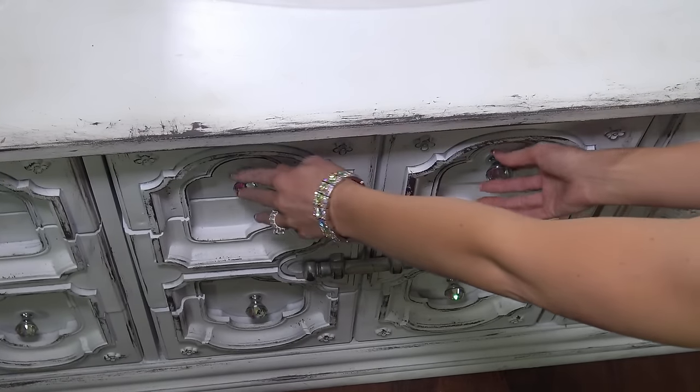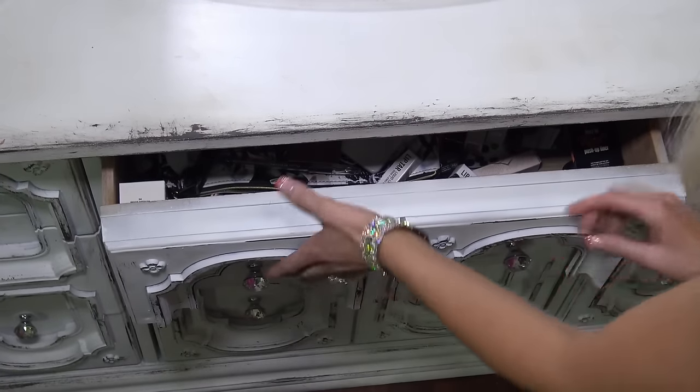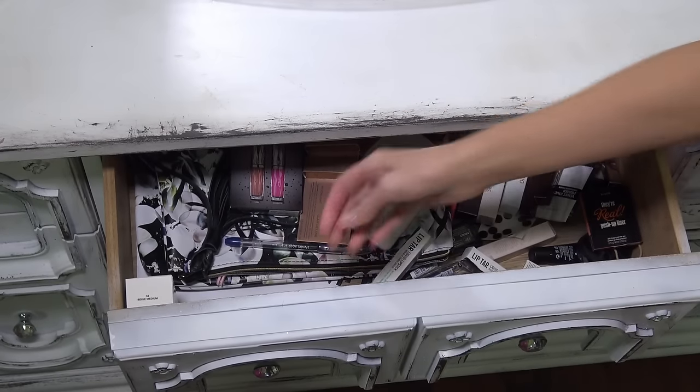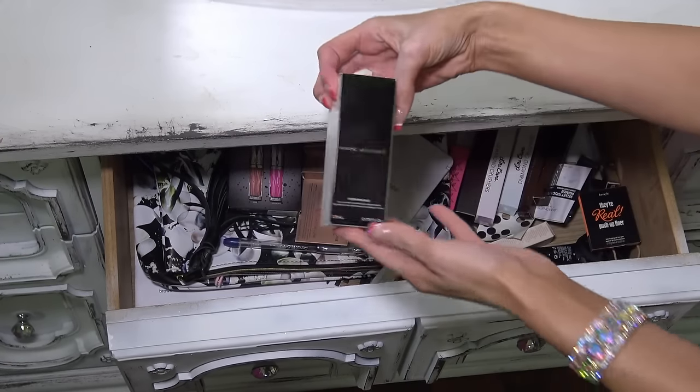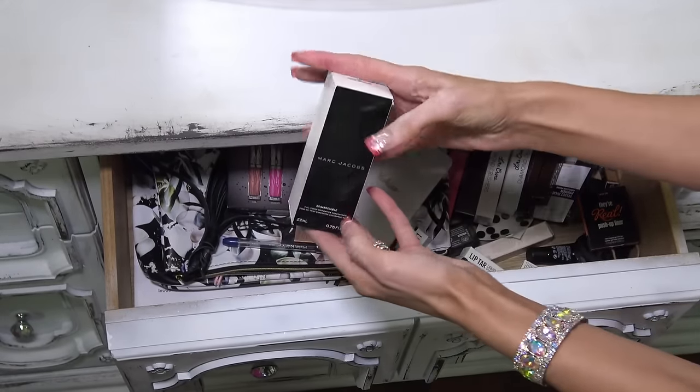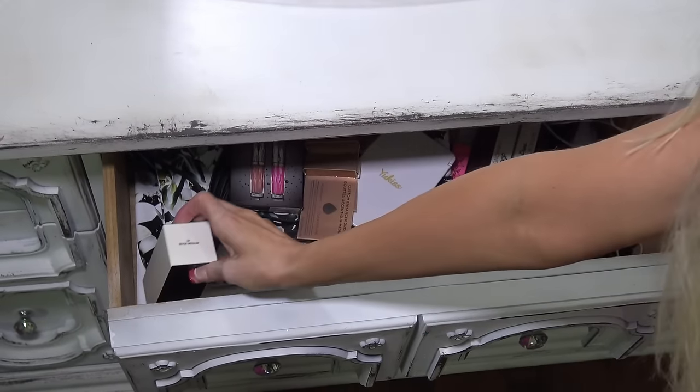All right, this is the middle drawer. This is just where I keep a lot of my backup things to what I already have. Like, I have a backup of my Marc Jacobs Remarkable Foundation, which after testing out the Fiona Stiles foundation today, I won't be buying this one anymore.